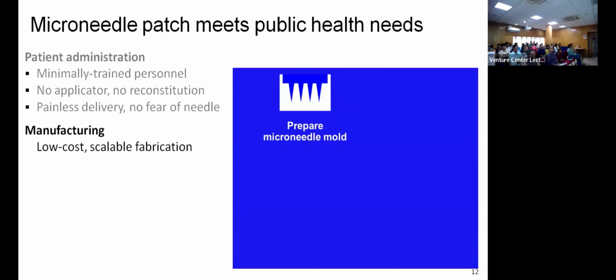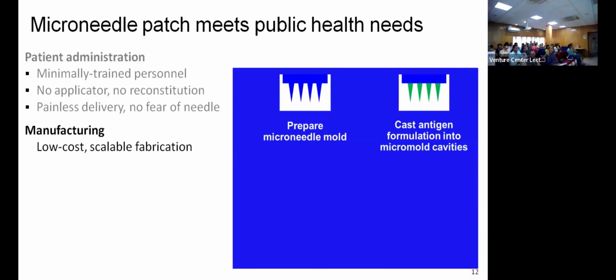So once you have this mold, then you cast a solution onto the mold that fills the mold cavities, a solution that would have in it your antigen, your vaccine, as well as other materials to stabilize that vaccine during the drying process, it would be dry, and also to give the microneedle mechanical strength. So that usually means that there's some polymer in there, and there's probably some sugar in there. The formulation varies based on exactly what it is you're encapsulating and delivering to maintain its stability.